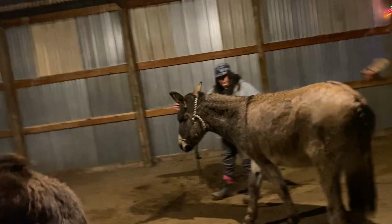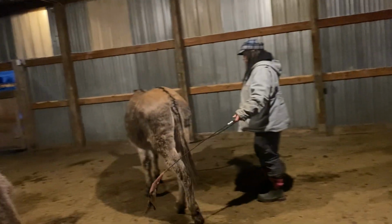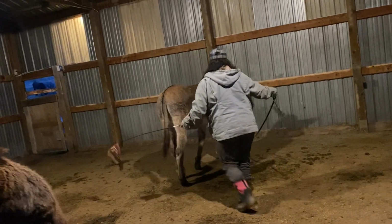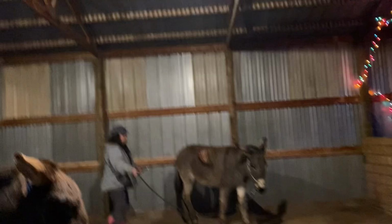There you go, walk. I'll wait for her to get ahead of me. I'm going to step over so I'm kind of in a driving position. You see how my belly button is? I am faced.